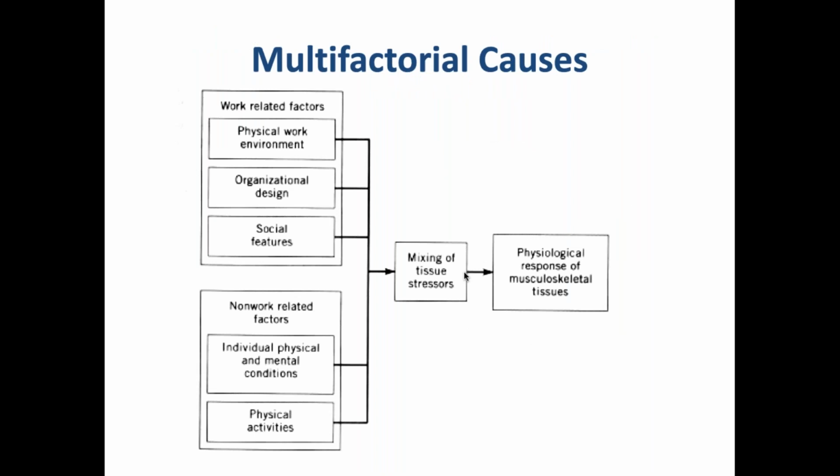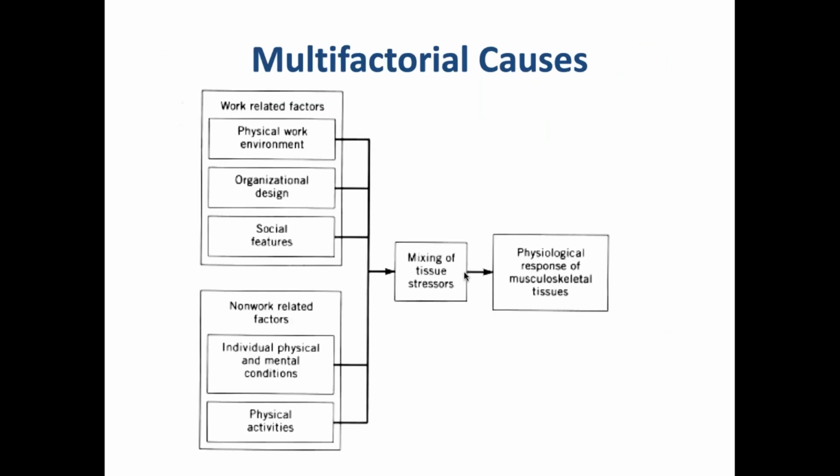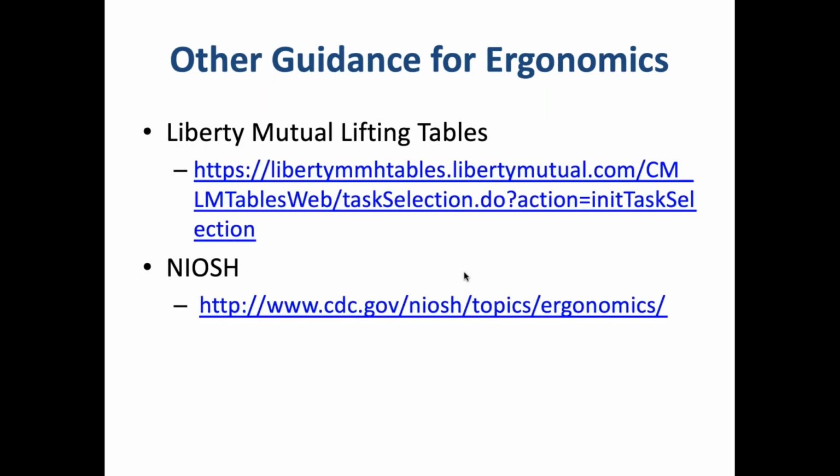So a lot of times there are many different causes, right? The type of work that you're doing, how often you're doing it, and there are psychological issues with it as well. So there are a lot of things that can contribute to a culture where you wind up getting a lot of these kinds of injuries. Okay, so general duty causes. As we said, there's no specific standard, but you can apply the general duty clause. An employer has the responsibility to protect the worker.